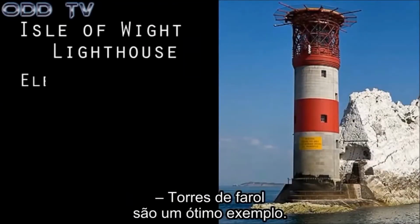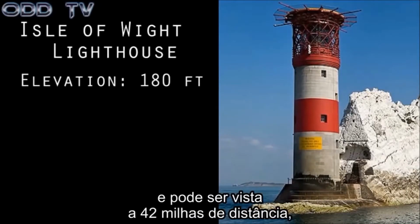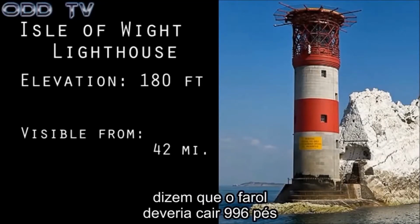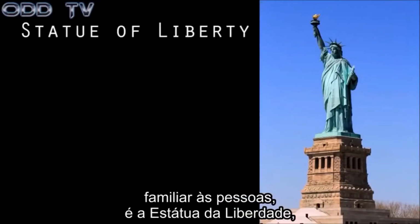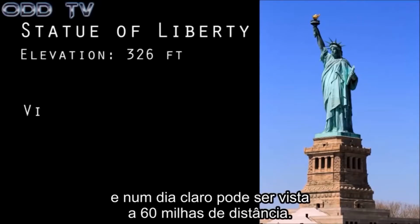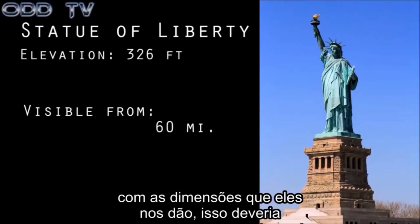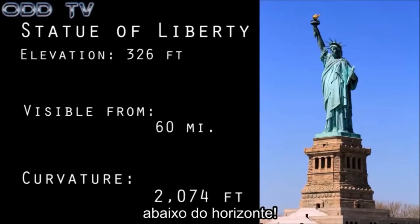Lighthouses are one great example. The Isle of Wight Lighthouse in England is 180 feet high and can be seen up to 42 miles away, a distance at which modern astronomers say the light should fall 996 feet below the line of sight. Why can you still see it? Another one worth mentioning that people are familiar with is the Statue of Liberty. It stands 326 feet above sea level, and on a clear day can be seen as far as 60 miles away. Now, if the Earth was a globe at the dimensions that they give us, that would put Lady Liberty at an impossible 2,074 feet below the horizon.